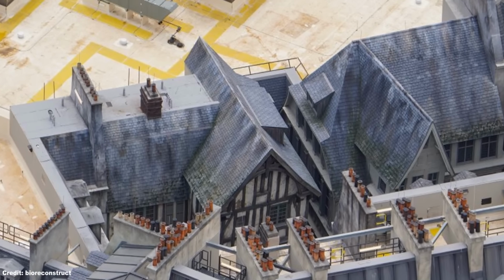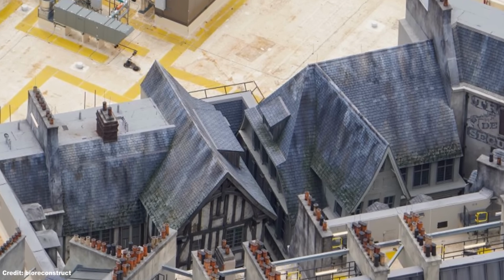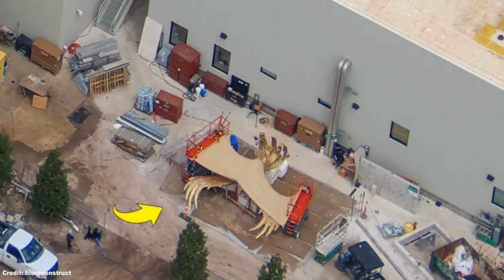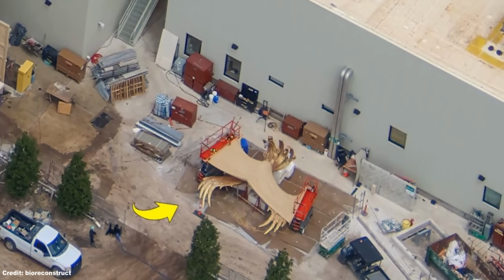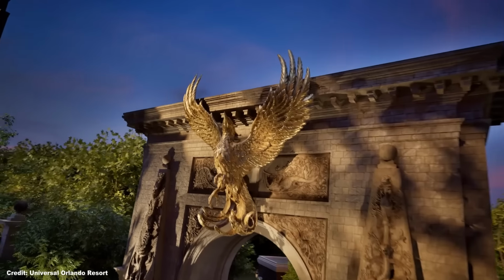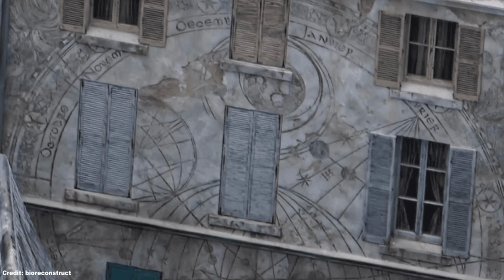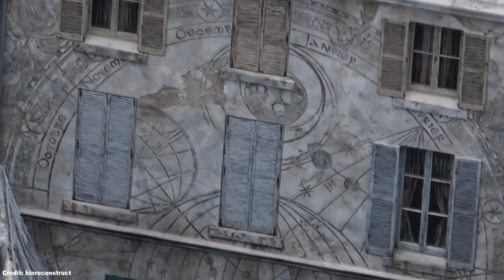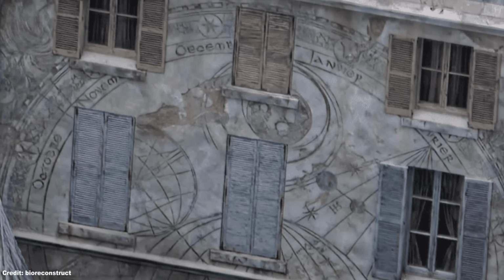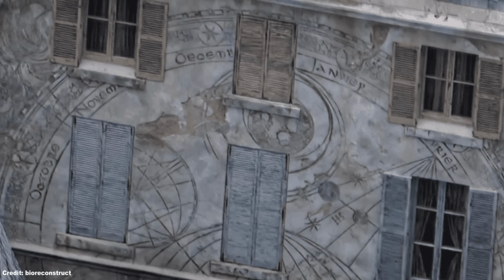The roof to the quick-service restaurant in the inner courtyard has been aged with some green in various places. On the ground just outside the Wizarding World is the Phoenix statue. This will go inside the streets of Paris on the arch, which they are calling the Phoenix Arch. This is the other side of the inner courtyard. The wall has a calendar on it. The months of the year can be seen: October, November, December, and January.